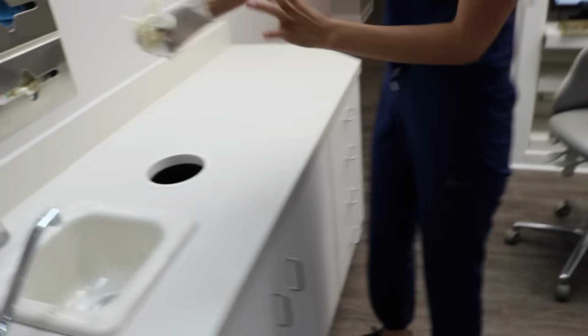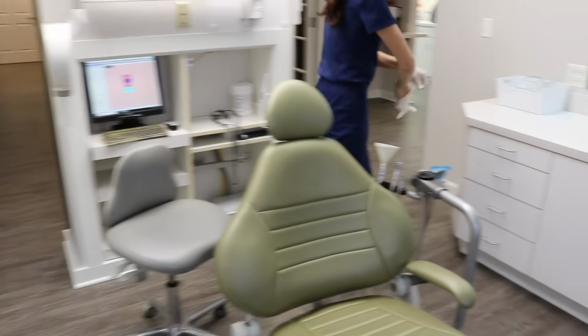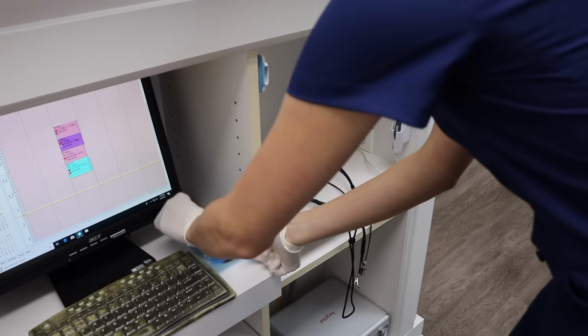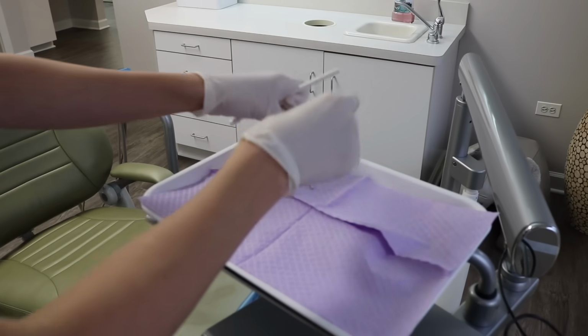So yeah. Gosh, I just said I'm such a fast cleaner, and this is in fast motion, and I'm still going. But yeah, I don't know. Probably takes like 3 to 5 minutes to clean in between each patient. That would be my guess. Not counting progress notes, right? So I'm not even showing myself do progress notes because sometimes I get behind with progress notes and I end up doing them at the end of the day anyway.